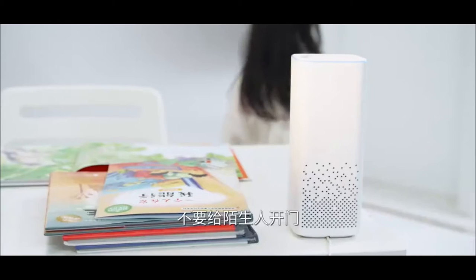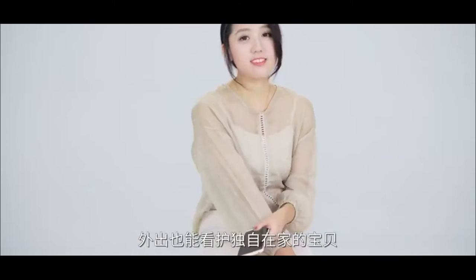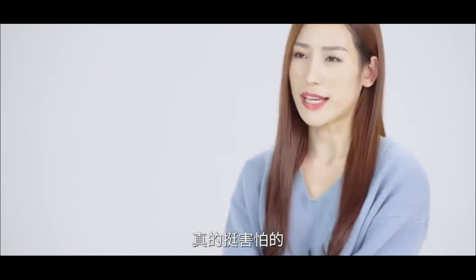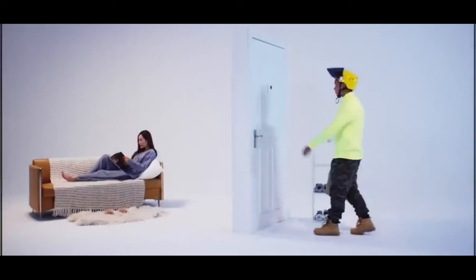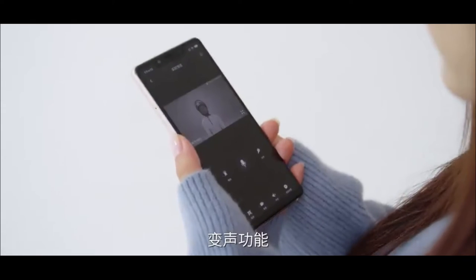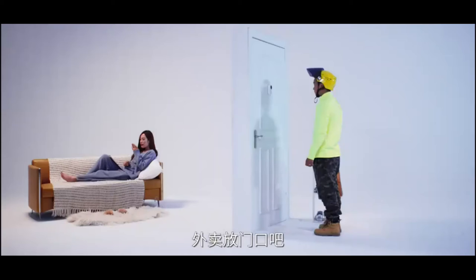A video call can be associated with a speaker that will play a greeting message or call the name of a person, if he is already in the list of acquaintances. Also, the device is able to modify the timbre of the voice. This will help children talk in a low voice with a stranger through the speaker. An infrared sensor will allow you to see the guest behind the door, even in poor lighting conditions.